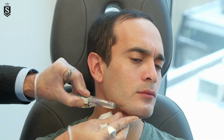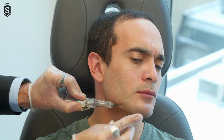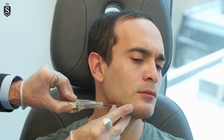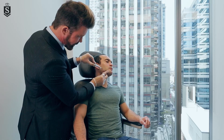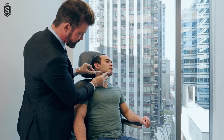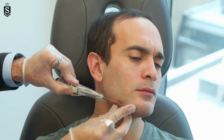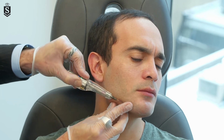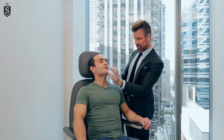This is a little bit of a sensitive area, so sometimes I will pre-freeze with a little bit of intraoral lidocaine just to make it a little bit more comfortable. I'm using a 22 gauge cannula here, and it is 6 centimeters or 60 millimeters. Just turn slightly this way.